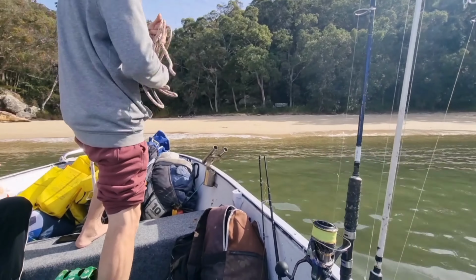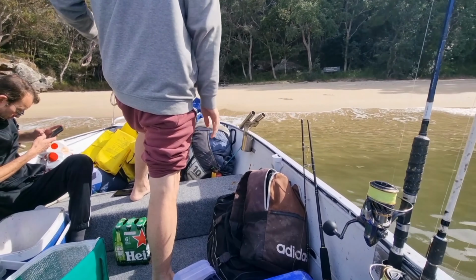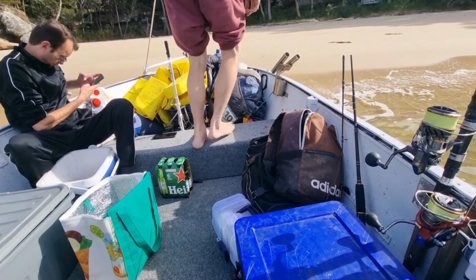Okay. Oh, get this shot. Oh, this right is, into the water. This is mint. Ready? Right, look at that. Nice steep front. Look at that water. Bloody beautiful.